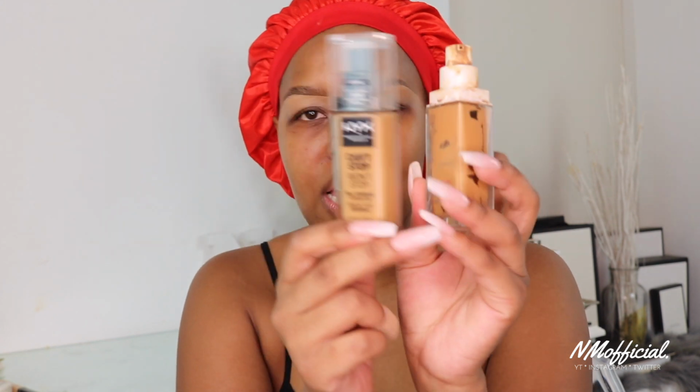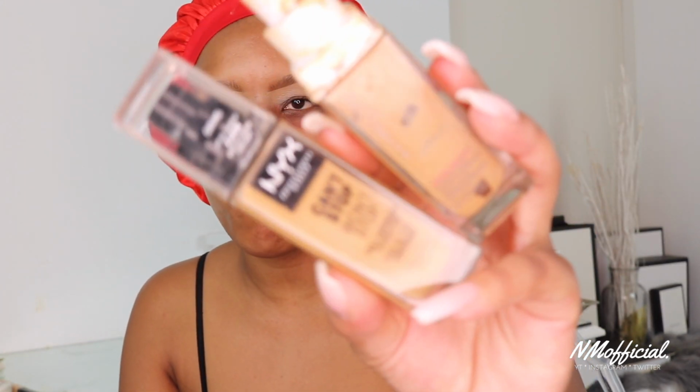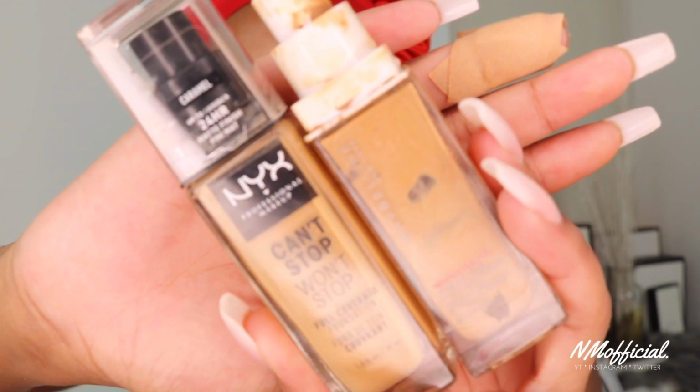It's still a bit too light for me, and GRWM actually suggested this on her timeline. I saw her talking about this constantly, and when I bought it I wasn't too impressed, but I think it's because of the color that I bought. This caramel is not the same color as this caramel. You get what I'm saying? I'm going to show you guys. Hopefully you guys can see the difference.